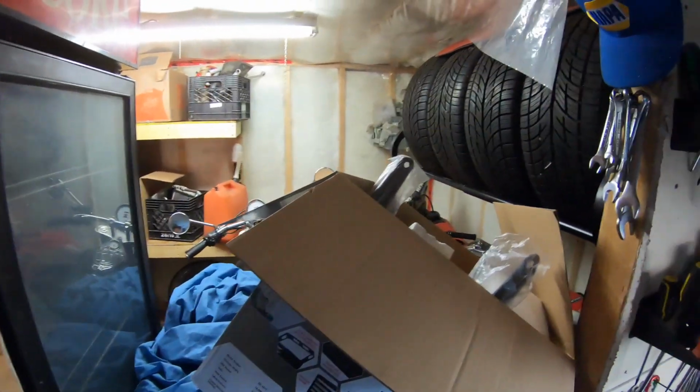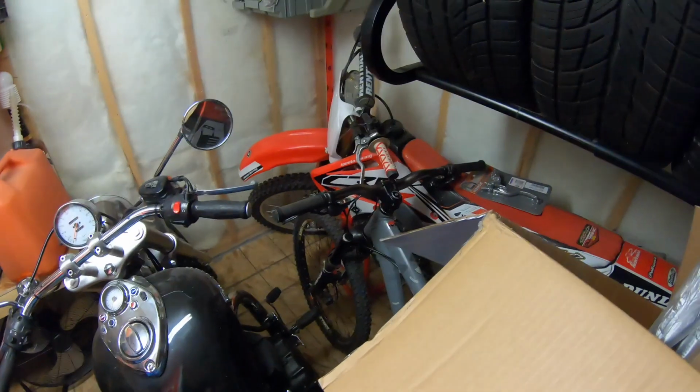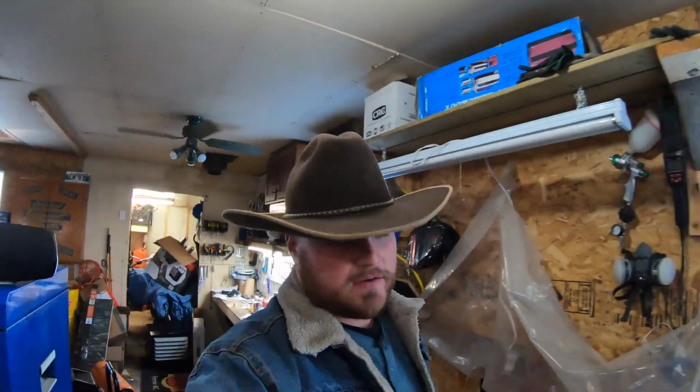Hey, we built this little addition, store some tires and wheels and boxes and all that kind of stuff. Put Whitney's Triumph in here, and my 450 Honda. And yeah, built a workbench, got the tools up, put some new windows in. She's coming along piece by piece.